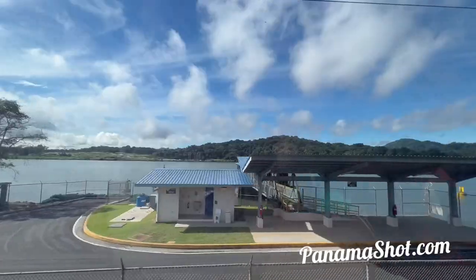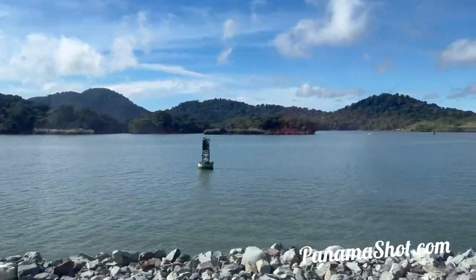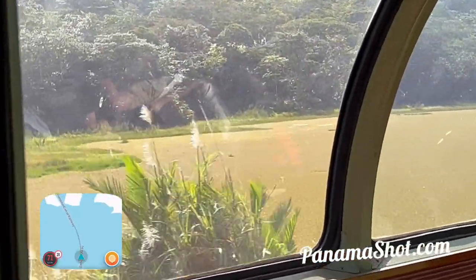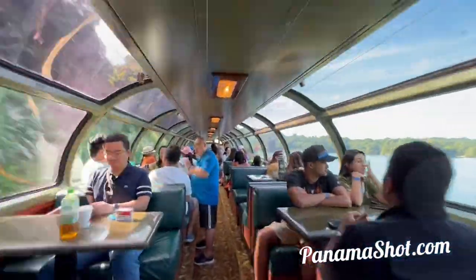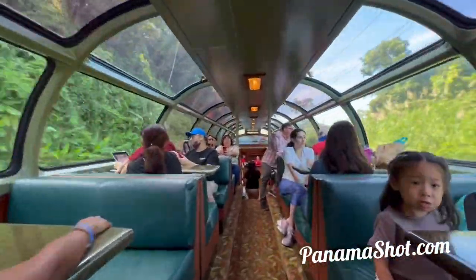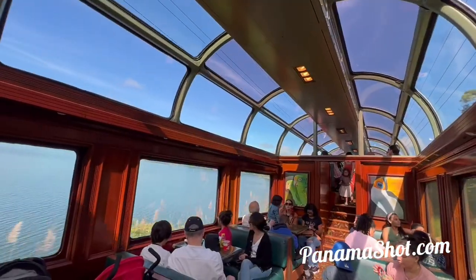So here you can see some of the cranes that are currently used on the canal. Also, this is part of the canal. An interesting part of the railway section is that it goes above sections of water. Here we can see some of the people who have gathered for this trajectory.